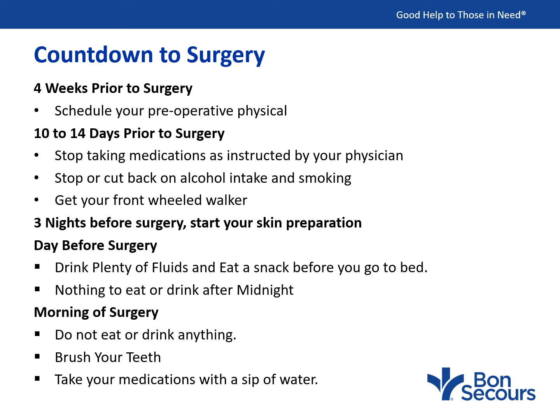Stop or cut back on alcohol intake and smoking. It's important you set up your bathroom and get your front-wheeled walker before you come for surgery. Mary Immaculate does not provide walkers when you come.